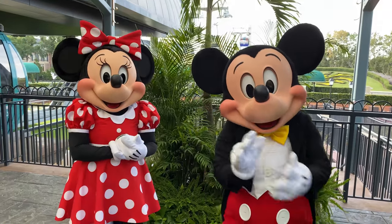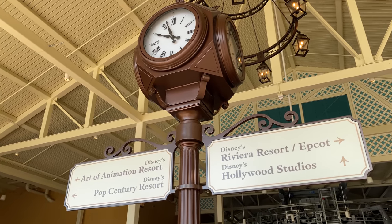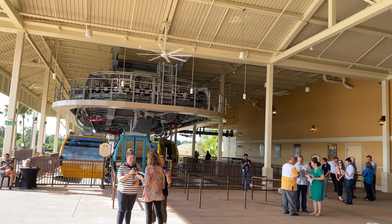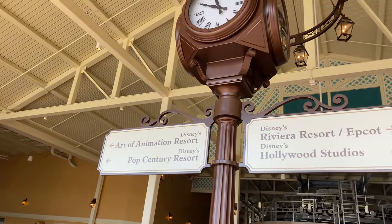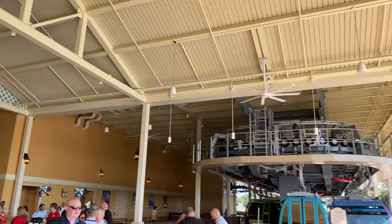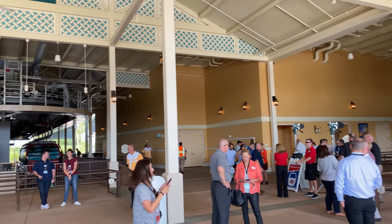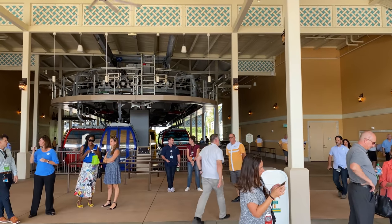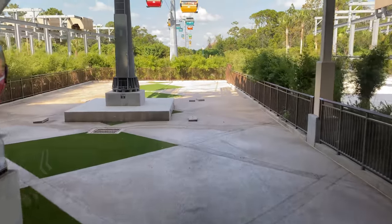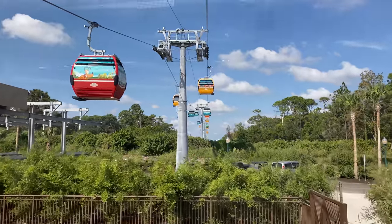We absolutely love it. So we're here at the Skyliner station at the Caribbean Beach. And you can see here is where you have the three different lines that go to different places. So if we want to go to Riviera and Epcot, we're going to go back here. And if we want to go to Hollywood Studios, that's right in front of us. All right, here we are heading to Hollywood Studios.